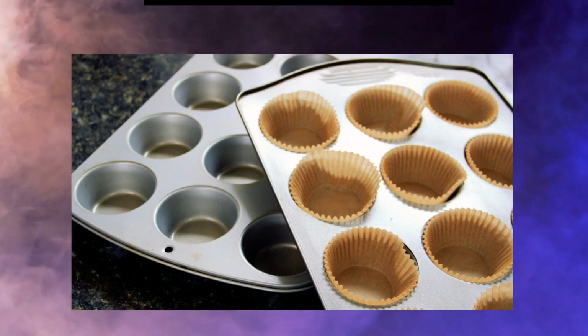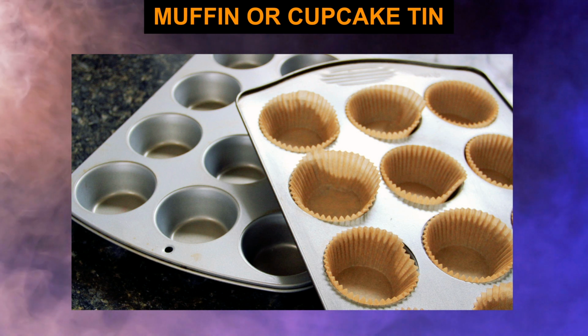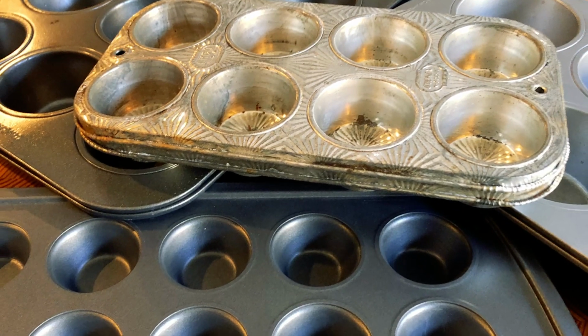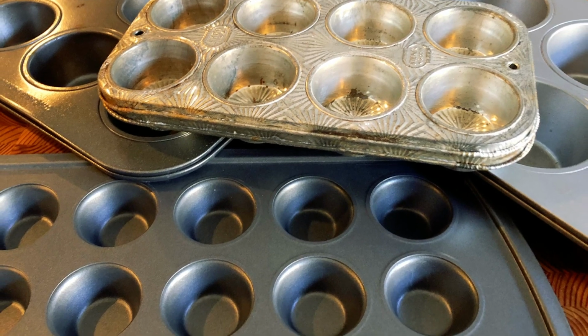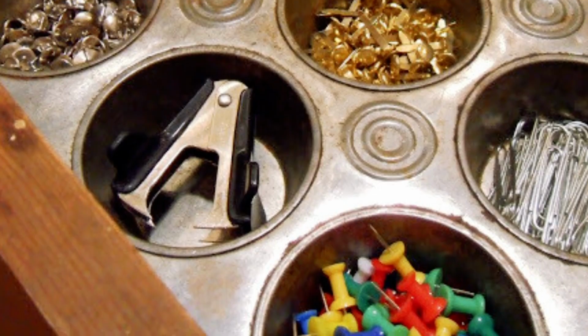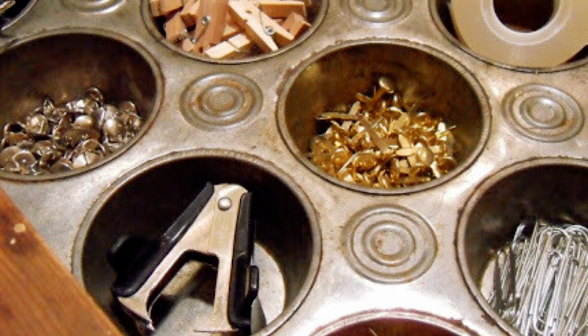Number 2. Muffin or cupcake tin. This is another way to organize items in storage boxes or drawers. If you have muffin or cupcake tins that can't be used for cooking anymore, make them useful for storage purposes. Craft lovers will definitely love this ingenious way of storing and organizing items.